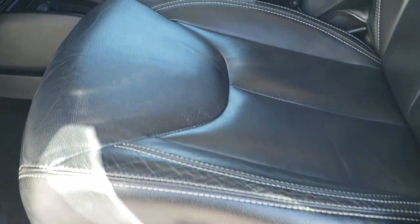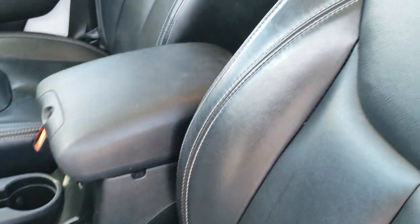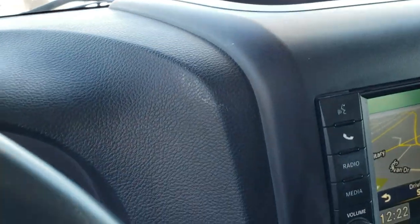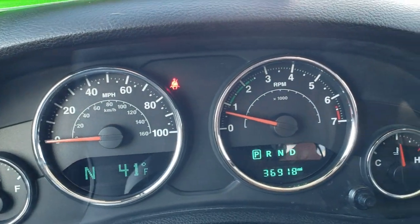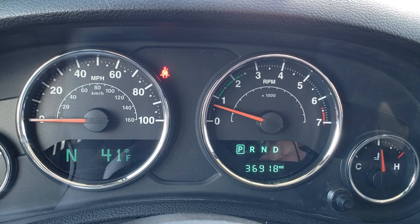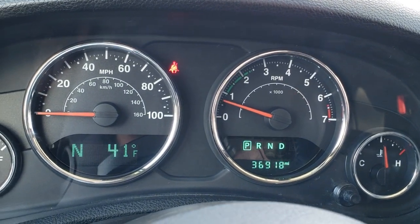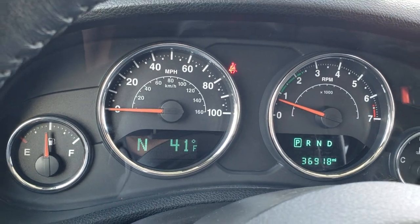Inside, this Sahara package gives you the black leather seats, Sahara stitched into the backrest, the white stitching throughout, factory floor mats throughout on this vehicle as well, power windows, power locks, and power mirrors. And as we hop inside the vehicle here, you can see that this one has 36,918 miles.